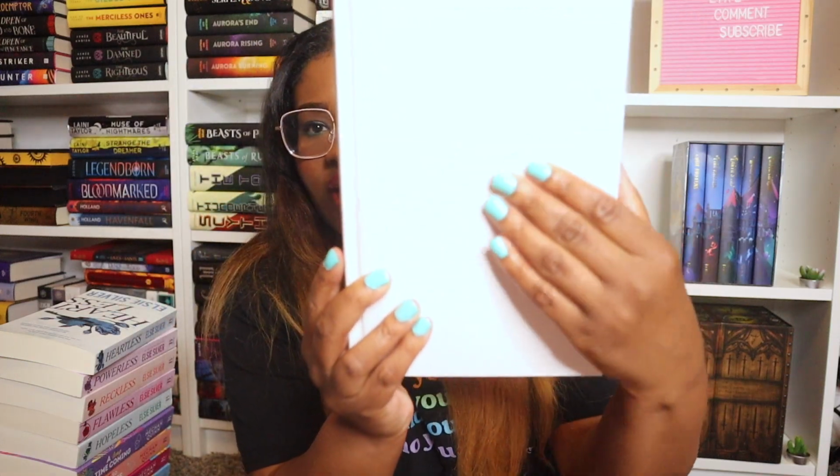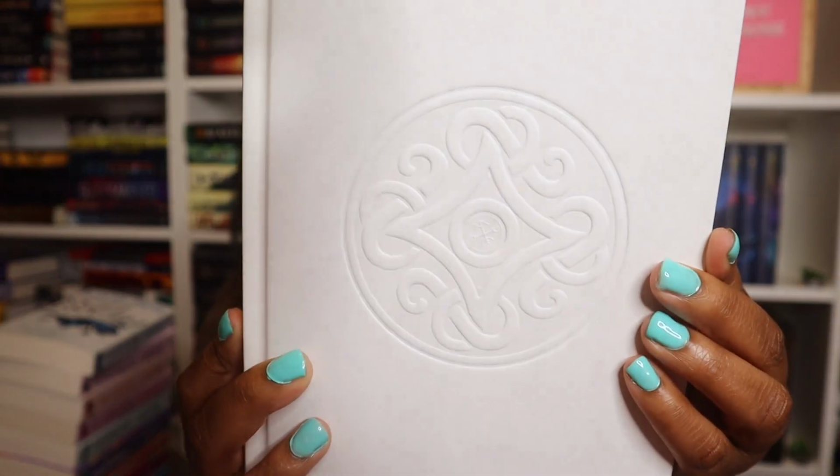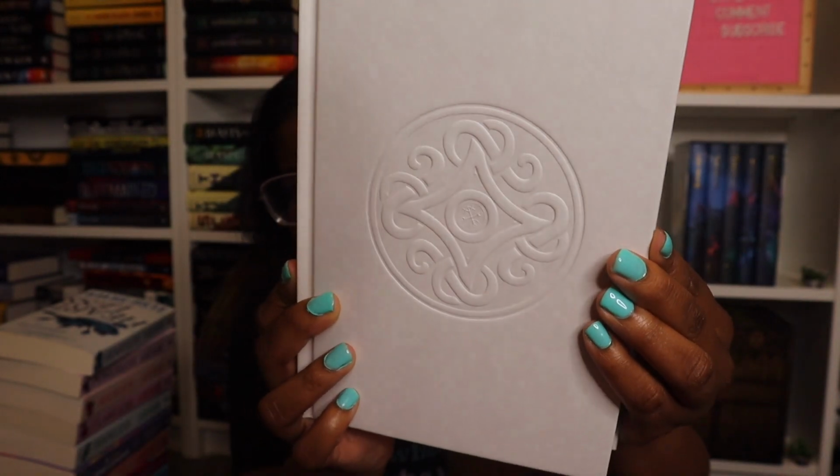Let's see how it looks outside. Oh wow, look at that. It has a little pattern on here. I don't know if you guys can see that. There it is. I think that's really cool.